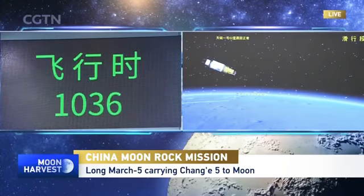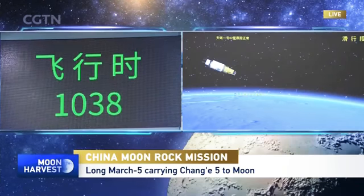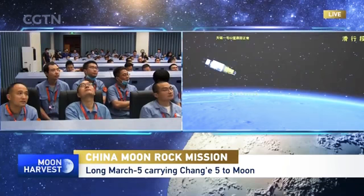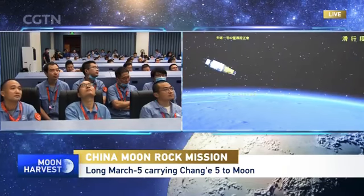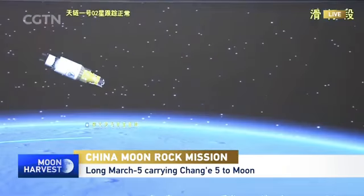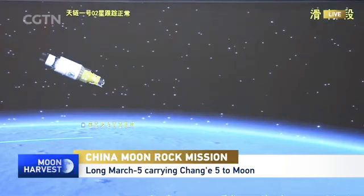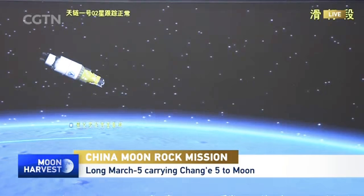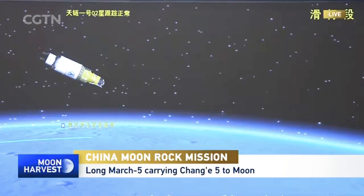We're also looking at the flight time to the left of your screen. 1,038 seconds into the flight now. So the second ignition is approaching. This is what we call a coasting phase. It takes a few more minutes until we can see that second ignition happen.